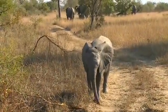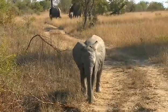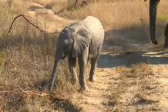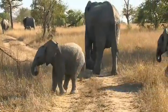So you can see he makes his charge, and then when we don't react, he pretends he's been actually looking for food. He's not really attacking us. He's got very unusual skin, that one.